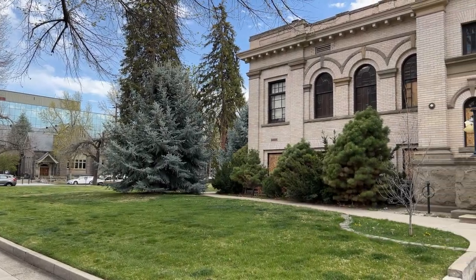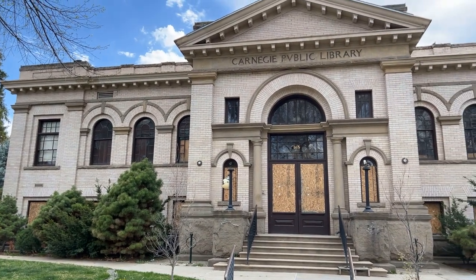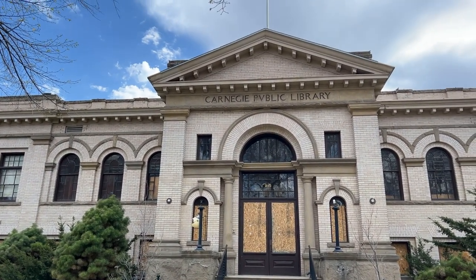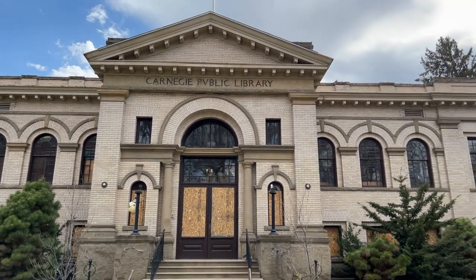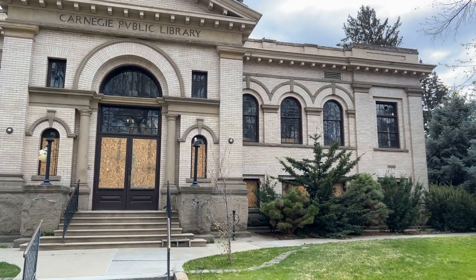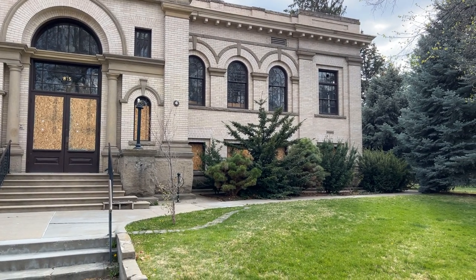So here we are at the Carnegie Library. This is just a really cool, older, historic building in Boise. I want to make sure that I photograph it. I don't exactly know what's going to be happening with it, and so I want to make sure that I document it as it is now. It's just right across the street from the church that we were just photographing, so it's in this really historic area of Boise.